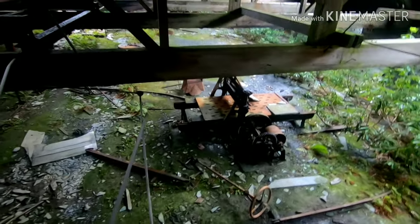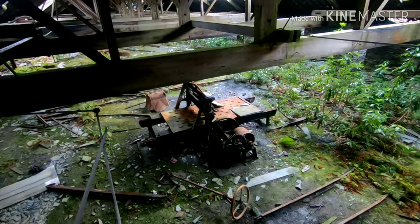One of the ferry stations. The old work stations there. So that would have been driven by a massive boat into there, and that would have got it running through into this driving mechanism. That driving mechanism would have been driven by a motor somewhere along here.